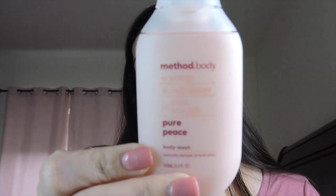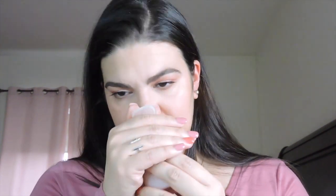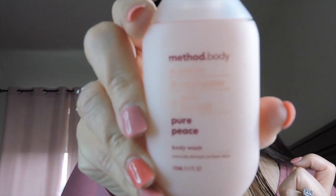All right, the next thing in here is a body wash, and I love getting body washes. And this is from Method Body, Peony Rose Water, and Pink Sea Salt. It's called Pure Peace, and it looks like this. This is adorable. This is nice for traveling. So let's smell it. Oh, this smells so good. That's definitely the peony in there and the rose. Oh, I love this. Oh my gosh, I love this. I'm so happy I got that.